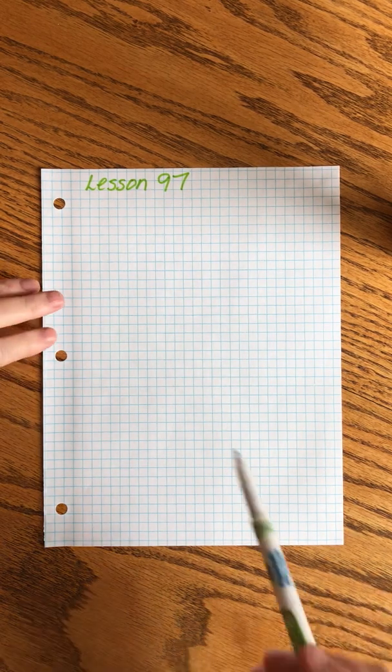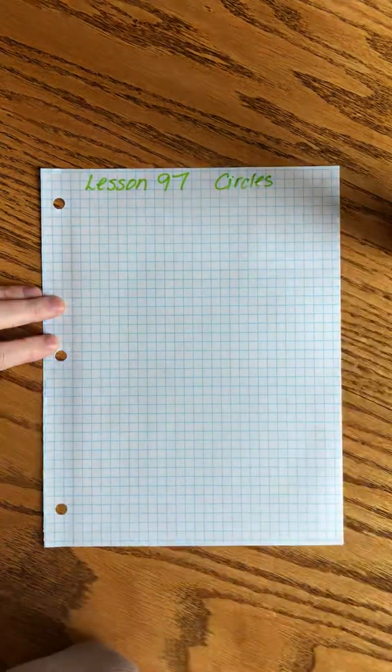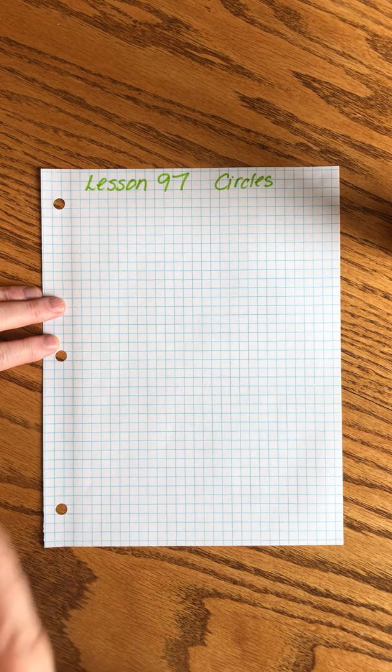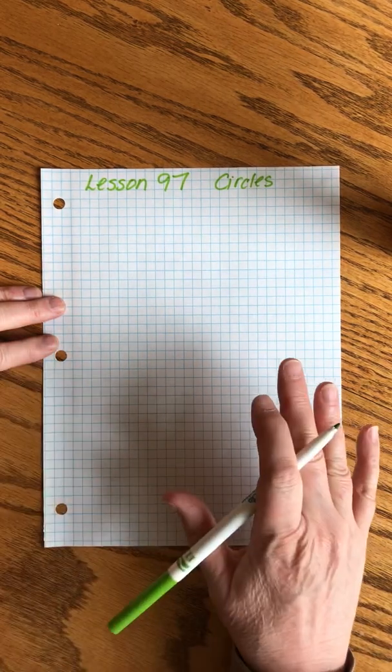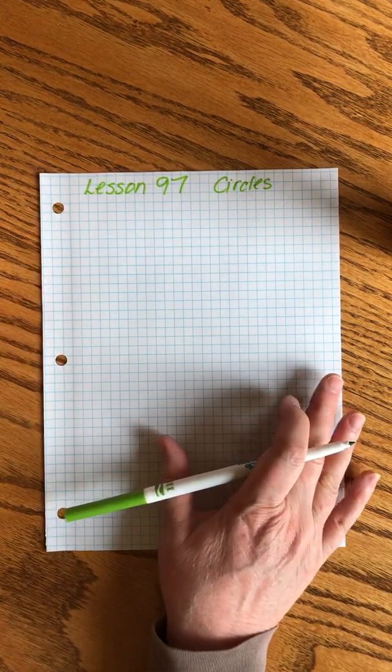Okay, lesson 97. We are going to start talking about circles. Okay, that's geometry. Whenever we talk about shapes, that means it's geometry. John does not separate his geometry from his algebra. Everything kind of goes along together. You'll see why as we go on, why that makes sense. A lot of students study geometry separately from algebra. In John's world, and therefore my world, we put them together. So, just so you know.